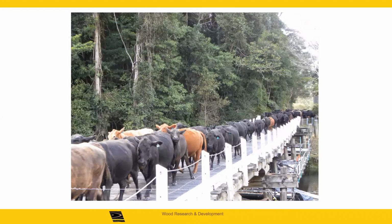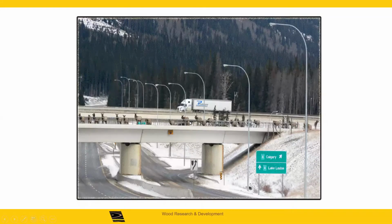And bridges serve for all sorts of crossings, whether it be cattle or horses or cars or trucks, you name it. Our timber bridges carry lots of passengers. In Calgary, this bridge is dedicated to the elk. They were crossing the Trans-Canada, getting hit. And so in this particular case, they built a bridge just for the elk. Getting the first one across was a bit of a problem, but after that, they kind of learned and they use this bridge and the trucks use the one behind it.